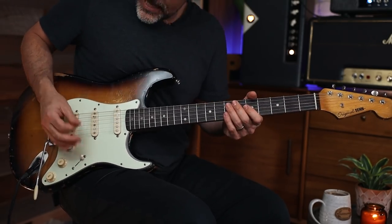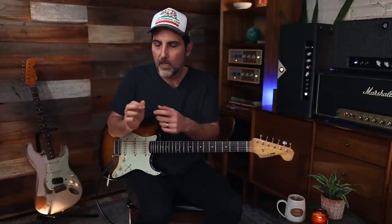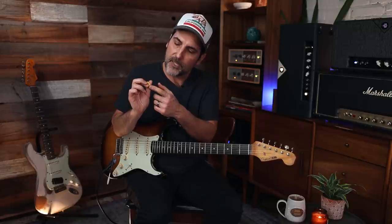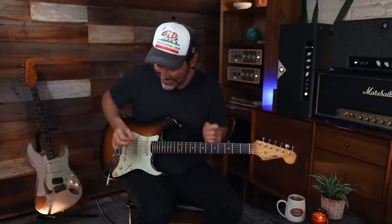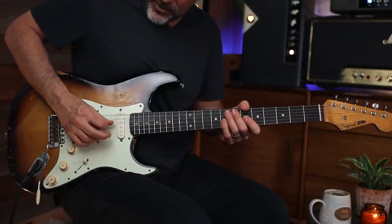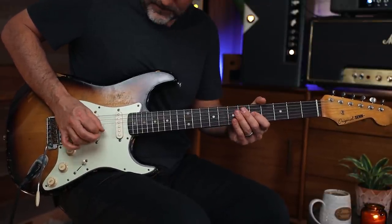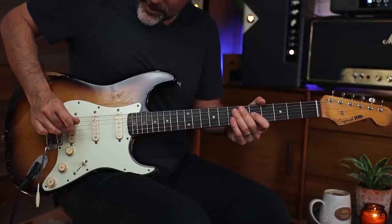Now, the way you do that is you take your pick. Those are called pinch harmonics. Some people call them squealies. They're called a bunch of different things. You take your thumb and your pick, and the thumb and pick want to hit the string at the same time. So you want a piece of the flesh of your thumb to actually be hitting the string at the same time. So you got to kind of angle your pick a little bit, right? And it matters where you place it on the string.